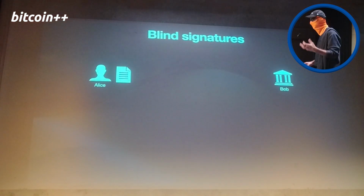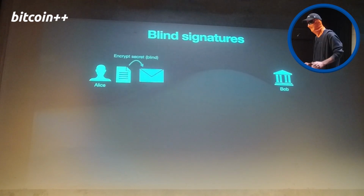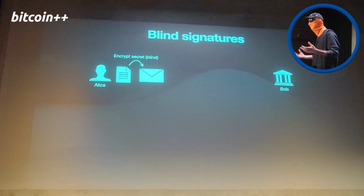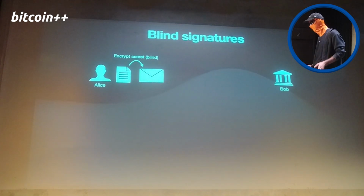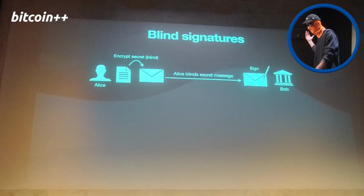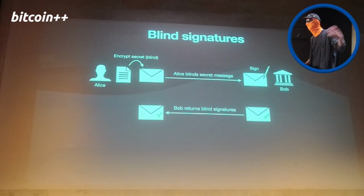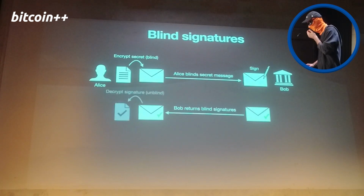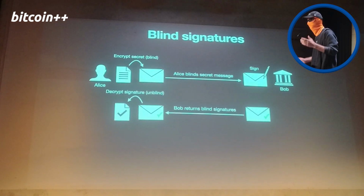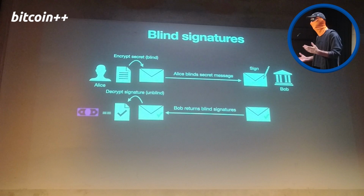Alice creates a secret. Now, this is the contract in my previous example. It's just a random string, random data, and then blinds it. So basically encrypts it with a secret that only she knows. So Alice encrypts that data and sends it over to Bob. Bob takes his cryptographic pen and makes a signature there and sends you back the signed envelope, basically. And then since you were the one who encrypted this message, you're the only one who can decrypt the signature. And what you get at the end is this message that Bob has never seen and a signature that Bob can verify. And this is what we do when we spend Ecash.